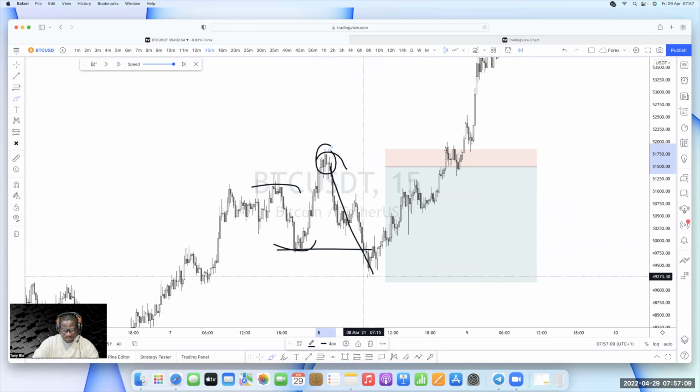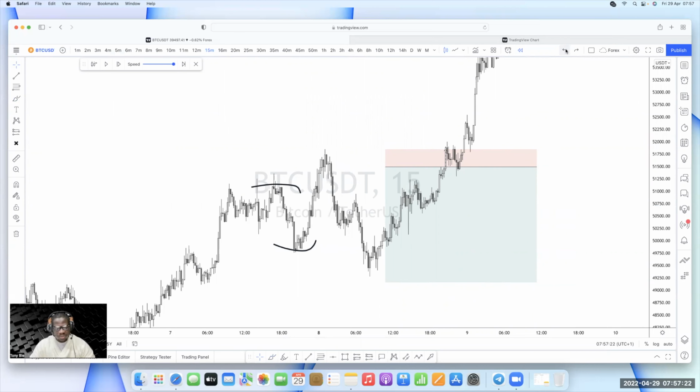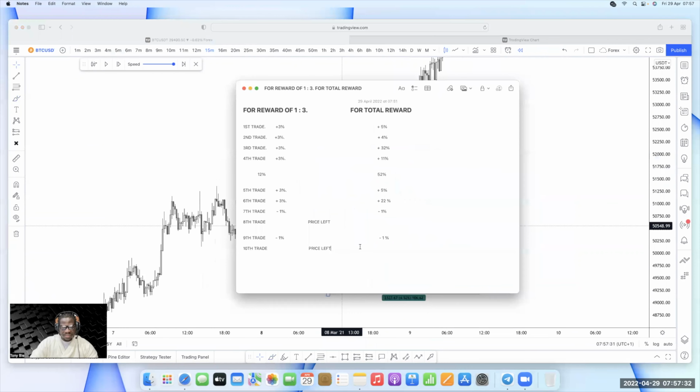I was aiming for this low after my 1, 2, 3, with the stop above the high. That's about 351 pips, which is a $3 stop loss on my broker with a 0.01 lot size. But then this did not play out for me. It hit stop loss. So the 11th trade, we have minus 1% also, and for the total reward, I'm just going to go with minus one also.